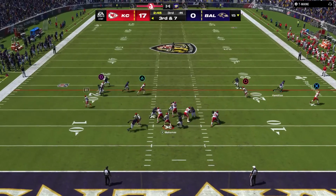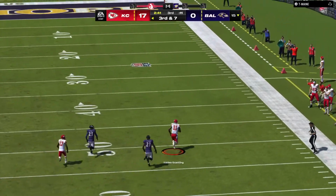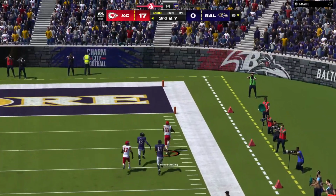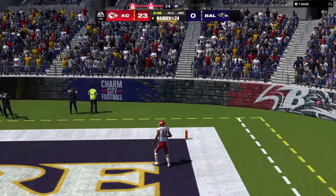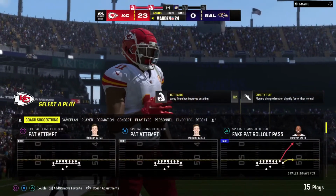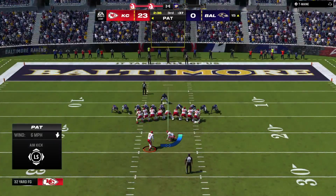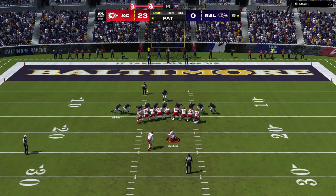Throwing is Mahomes on third. He's got his man, Valdez-Scantling. Finding space at the 40. Now he's free to midfield. How about this? Valdez-Scantling, and all the way in for a Kansas City touchdown. Marquez Valdez-Scantling, 85 yards. And the Chiefs are able to add on to that lead.